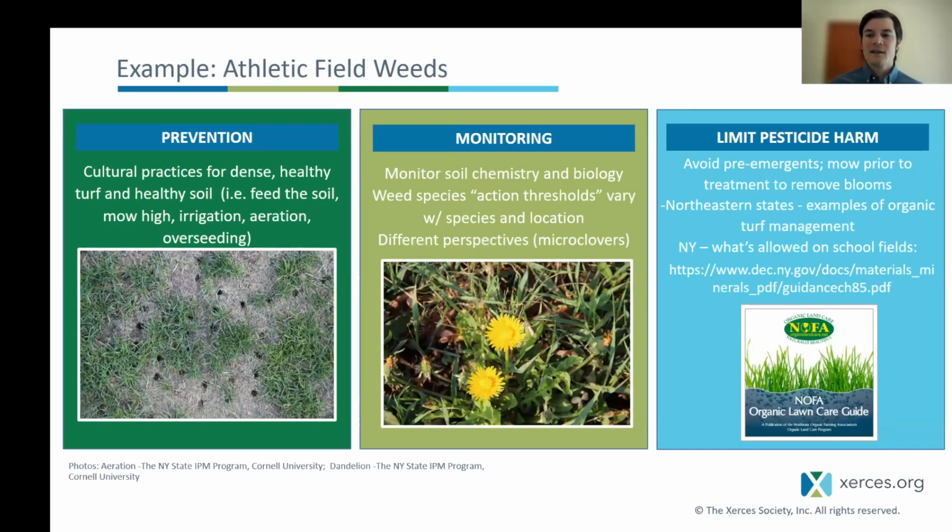So for our second example, we have sports fields. And these can be hard places to manage since they're subjected to a lot of wear and tear, which promotes bare spots and weeds. But routinely using herbicides to maintain evenly growing grass does come with risks. So again, start with prevention. So cultural practices for dense, healthy turf and healthy soil include feeding the soil, mowing high, irrigation, aeration, and overseeding.